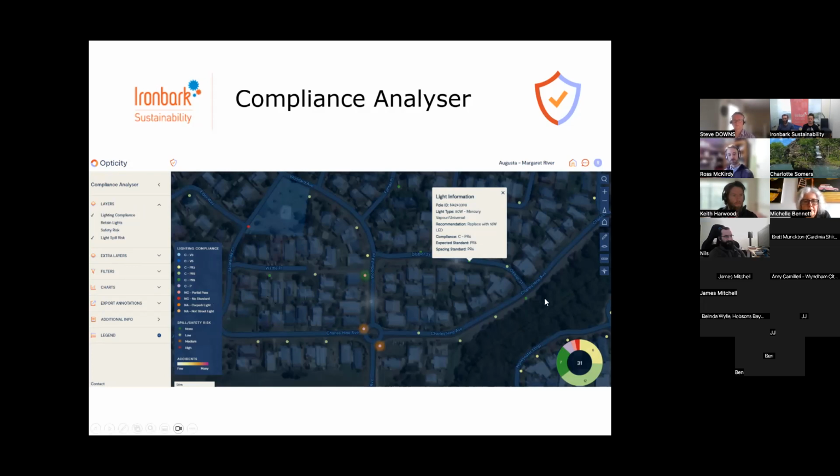So there are two key things the compliance analyzer allows you to do during your design development phase. Firstly, it's to identify non-compliances, and then secondly, to identify sort of the opposite of that, to identify overlighting, where there's risk of spill lighting, nuisance lighting, just wastage, unnecessary lighting where you could be saving energy.